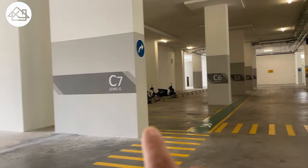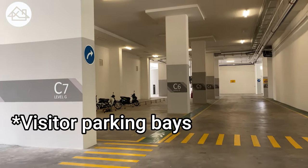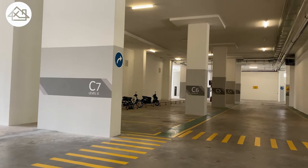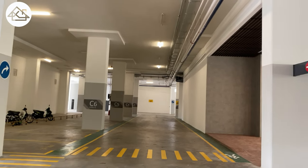I think this is the parking. Then behind there, you can see it's motorbike parking. These are for the residents. Some of them will have the privilege of having a ground floor parking, which is, you see, the ceiling is so high, very airy, very nice.